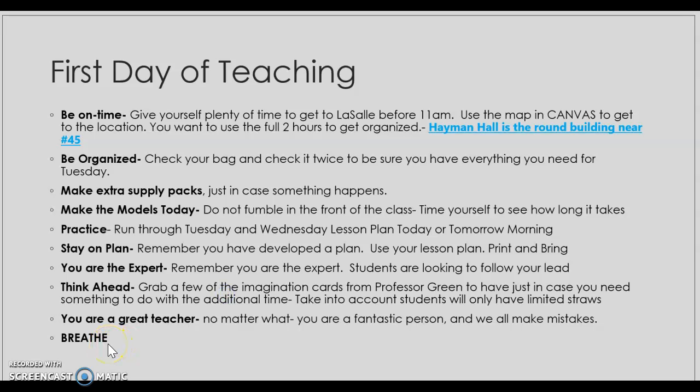Okay. Number one rule, you need to make sure tomorrow you are on time. That means you need to make sure you leave your house extra early. Since many of you may have never been to LaSalle's campus before, you want to give yourself extra time. The first time you go to any new place, you leave super early. Maybe that means you get there at 10:30. Not a big deal, okay? So you just hang around and wait until 11 o'clock or close to 11 o'clock. But make sure that you are on time.